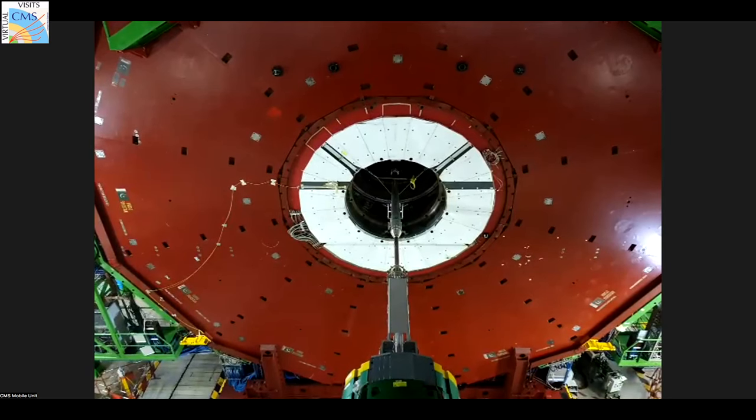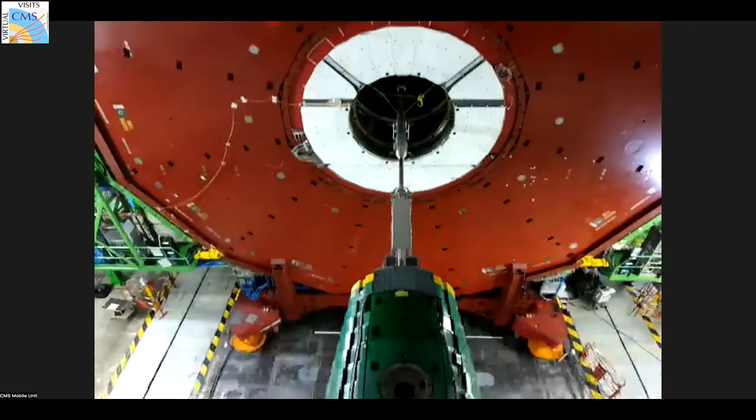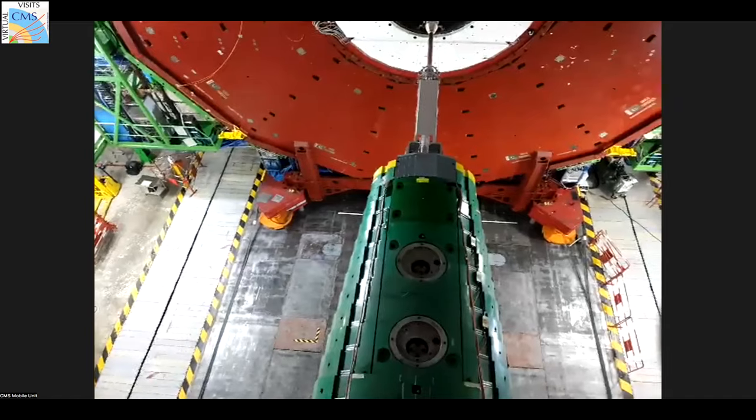So here we see really like the back of this. And right. Yeah. So the S in CMS stands for solenoid, which is our amazing, super strong, fantastic magnet.